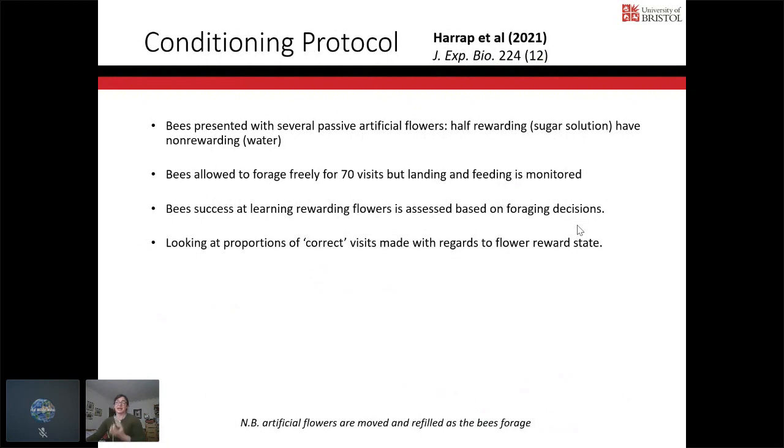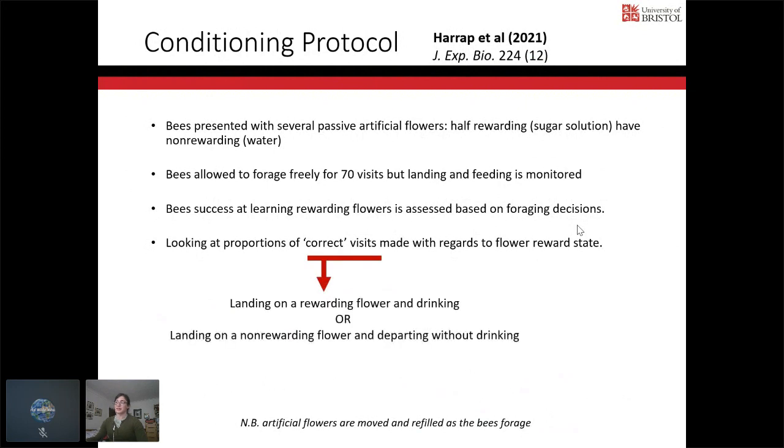This evaluation of success is looking at the proportions of correct visits made by the bees with regards to the reward state of the flower. So a correct visit would be either landing on a rewarding flower and subsequently drinking, or landing on a non-rewarding flower and departing without drinking, as both those actions are the correct thing to do given the reward state of the flower the bee is visiting. An increase in proportions of correct visits indicates that the bee is identifying the reward state of the flower and responding accordingly. So it's learning.